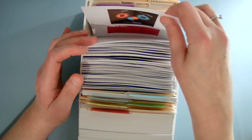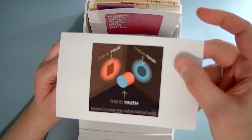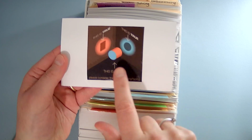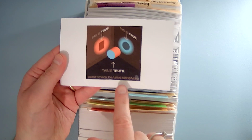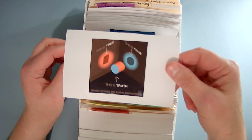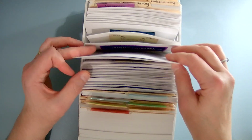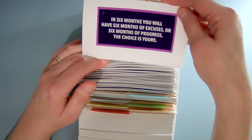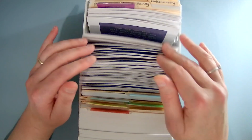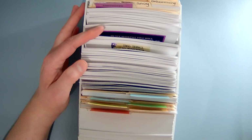Let's see. Oh, I love this. This is true. This is truth. Please consider before talking or typing. So in other words, this meme talks about the importance of perspective, that two different perspectives can be correct. Six months, you will have six months of excuses or six months of progress. The choice is yours.